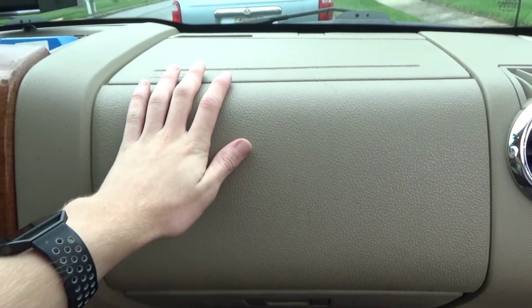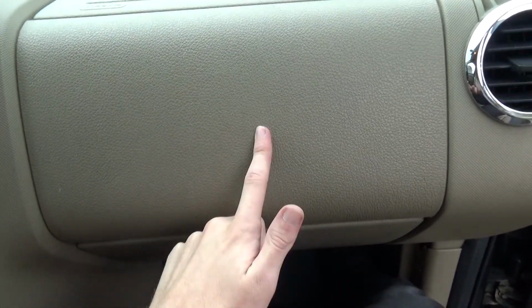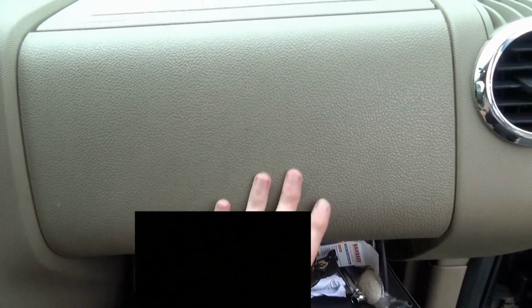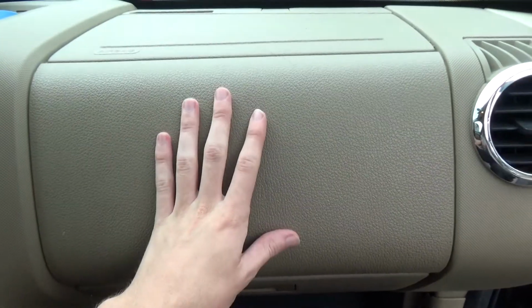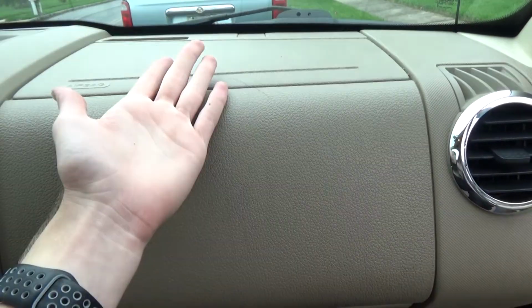A lot of people don't know this, but the second thing is your cabin air filter. It is directly behind the airbag in the glove compartment. My Explorer does not have one, but that doesn't mean your car doesn't. The cabin air filter is a filter in the cabin, that's why it's called a cabin air filter.